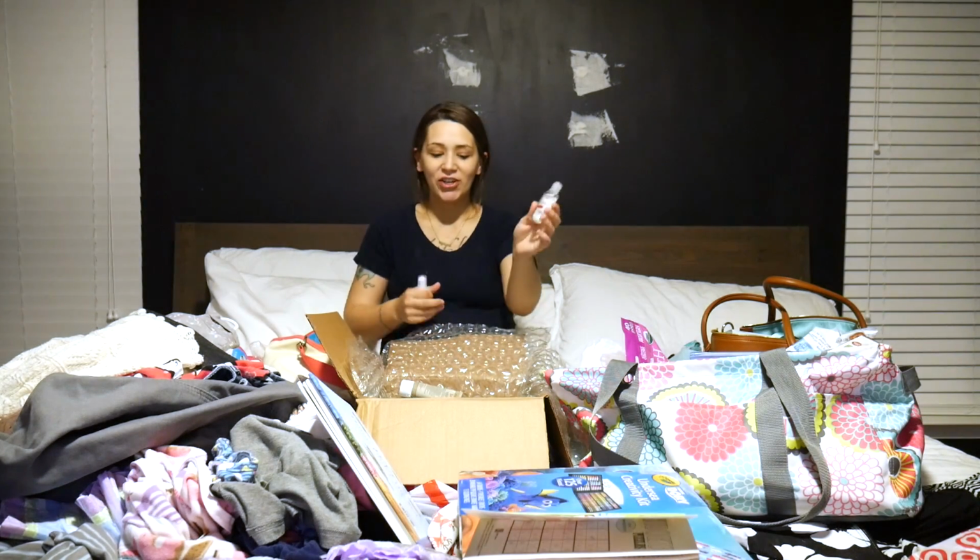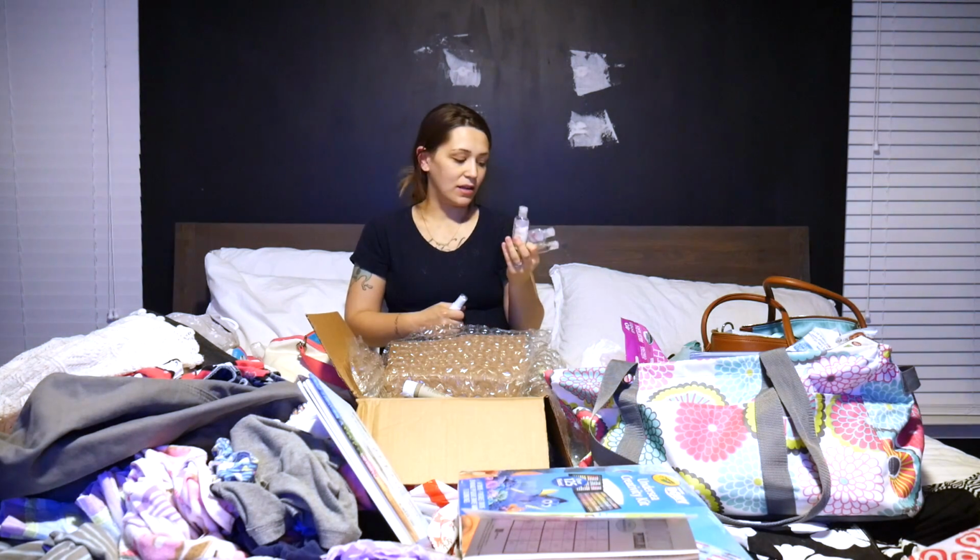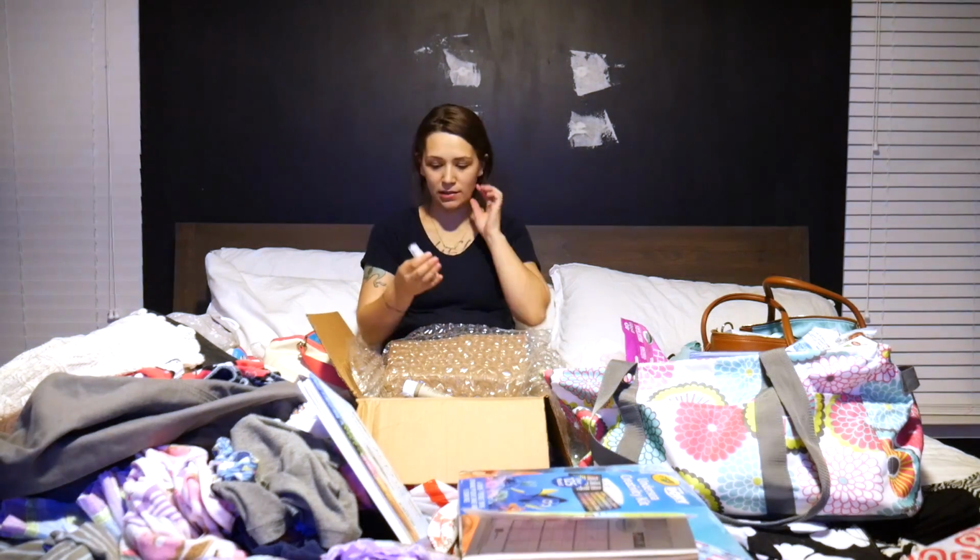Hand sanitizer, I got 3 of these. They came in a 3-pack, so the girls will be able to sanitize while we're at SeaWorld, while we're in the airport, just wherever we are. This is going to kill all those germs on their hands.